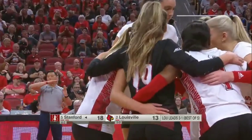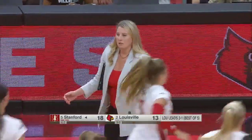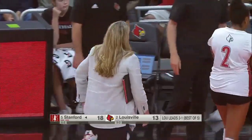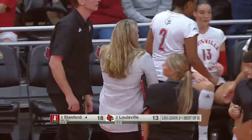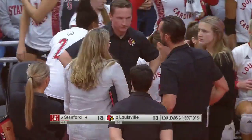I think even in this serve receive, I know that Stanford serves very deep, but Charity Looper is a little bit too far out and behind her. She needs to step in a little bit to take that right off her chest. Timeout is called by Louisville. They are now out of timeouts.